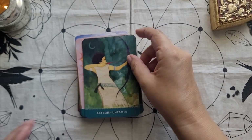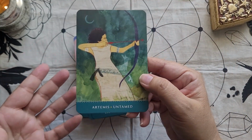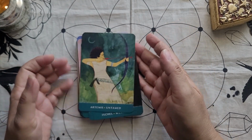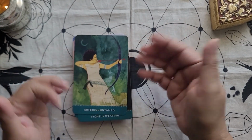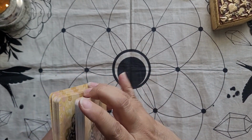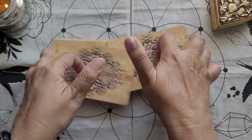If you're going to be using it where a light is shining through the bottom and you want to hold it up for somebody to see, then it might be an issue. But otherwise, if you have it down against a background, nobody's going to be able to see the back through the cards. And as far as shuffling the deck is concerned, it's not bad.